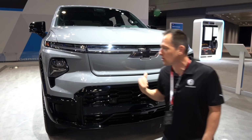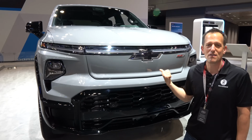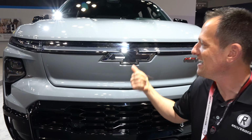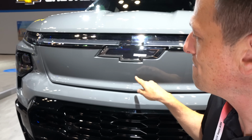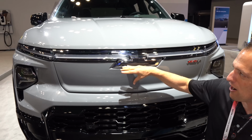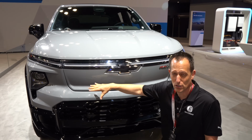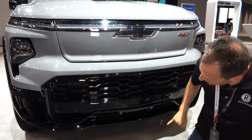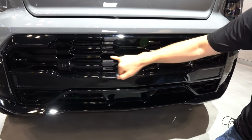Now, as we come across the front, of course, it's that Chevy bow tie. It goes back to the early 1900s, Louis Chevrolet, so much history within one badge. I love the way they actually sink it into the front-mounted trunk. And yes, this is a totally usable front-mounted trunk. Working our way down, you do have this gloss black area, but the good news is it's fully functional.